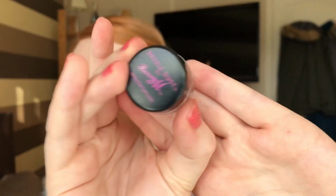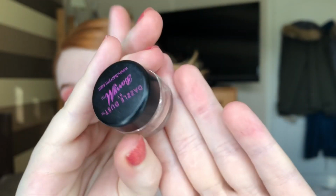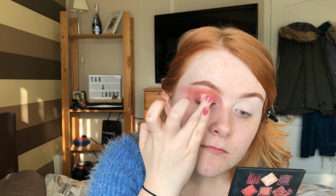So then we're going in with the Barry M Dazzle Dust, and this is in shade 39, so this is just like a pink champagne shade. And all I'm doing here is dipping my finger in and patting it on top. So when that's placed on, that's what it looks like.